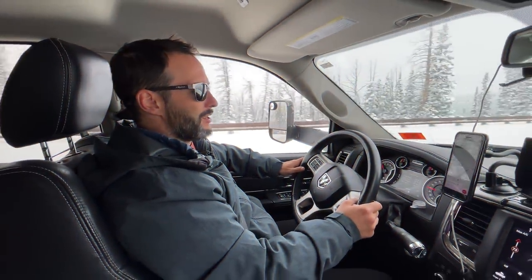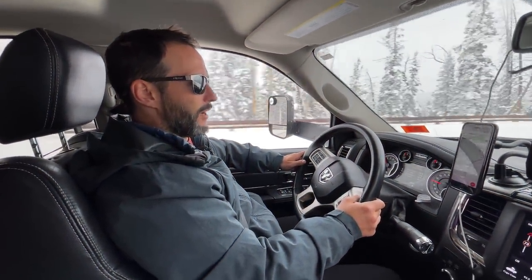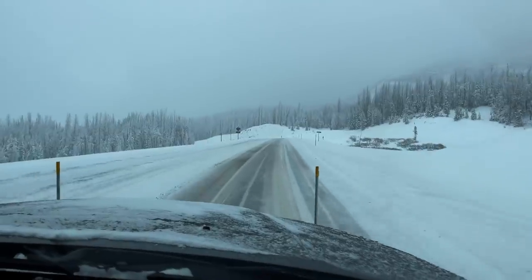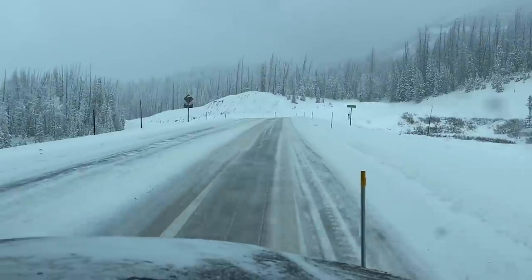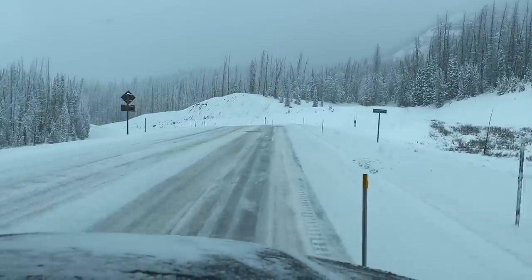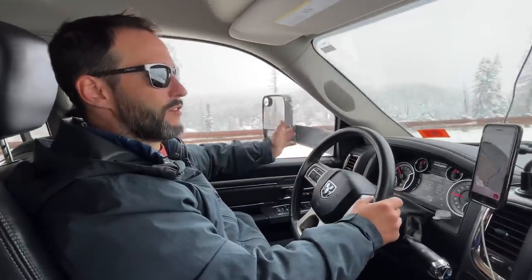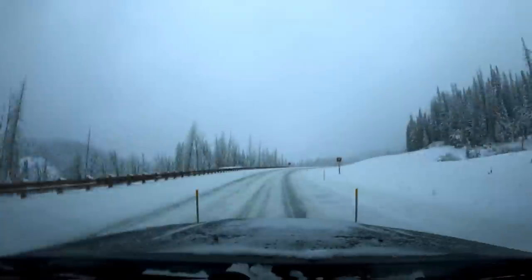Gone about 3 or 4 miles, but we've gained like 500-700 feet in elevation, and the road has completely changed. It's now completely covered in snow. The direction we're headed is the most well-worn, and there is salt and sand, but apparently not enough to keep up with what appears to be snowdrifts blowing across the road.